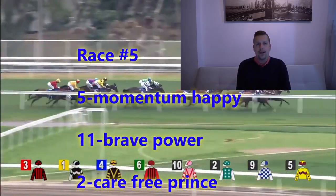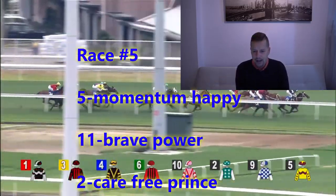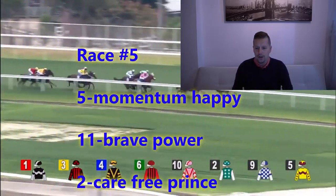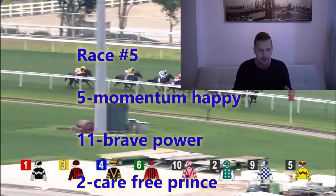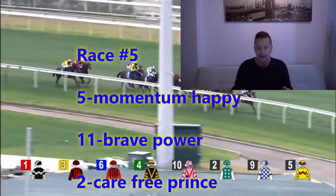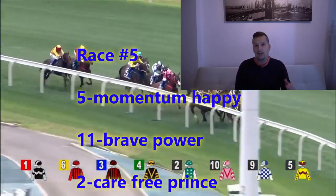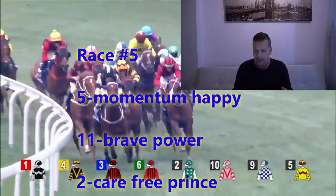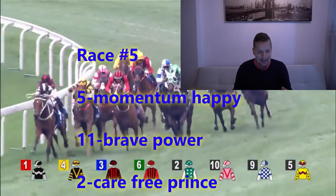Takes us to race number 5. It's the Panasonic Air Conditioner Handicap. Class 4 event, turf course. 1,400 meters is the distance. Give the call to number 5, that is Momentum Happy. Jerry Chow, the apprentice, for Jimmy Ting.